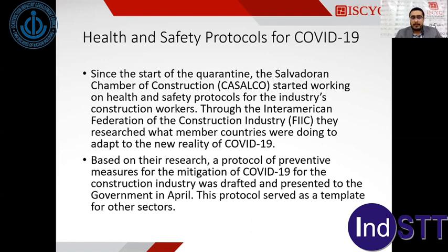Since the start of the quarantine, the Salvadoran Chamber of Construction, CASALCO, started working on health and safety protocols for the industry's construction workers. Through the Inter-American Federation of the Construction Industry, they researched what member countries were doing to adapt to the new reality of COVID-19. Based on their research, a protocol of preventive measures for the mitigation of COVID-19 for the construction industry was drafted and presented to the government in April. This protocol served as the template for other sectors.